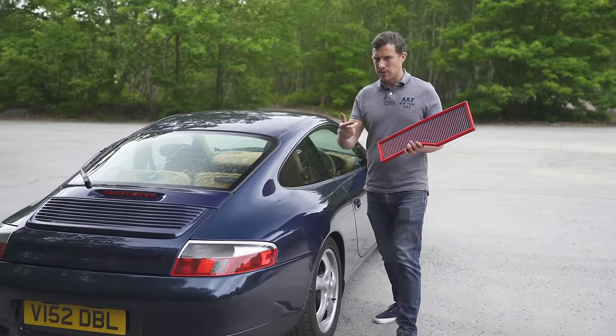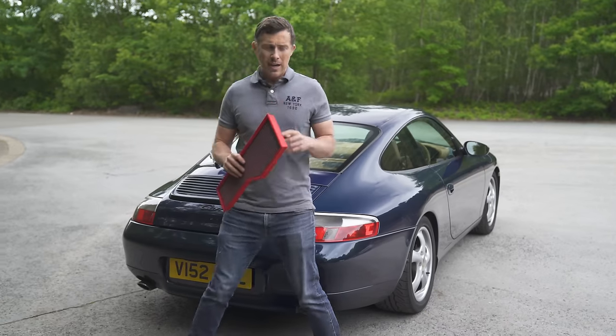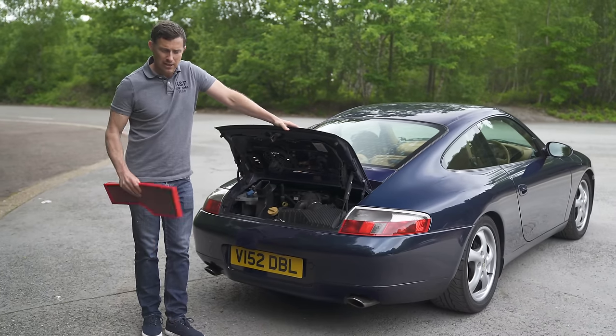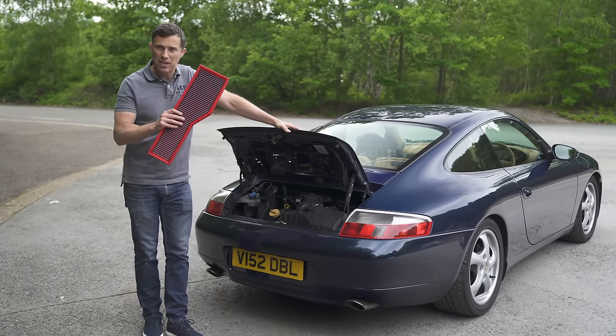Although I have done some other changes as well. What I want to know is just how many horses are in there, and does this give you more than the standard factory air filter?